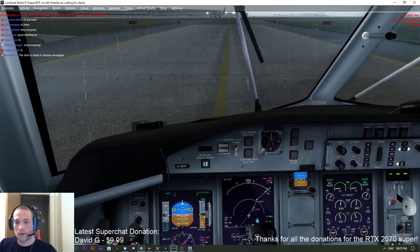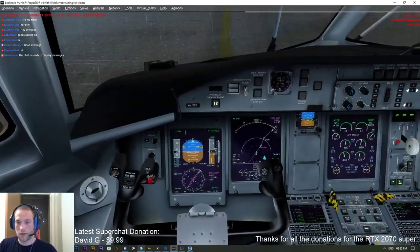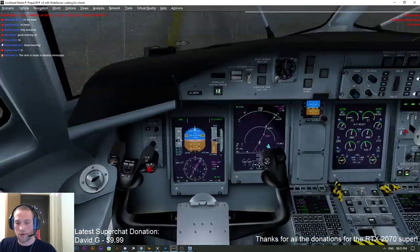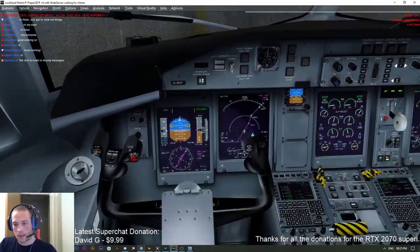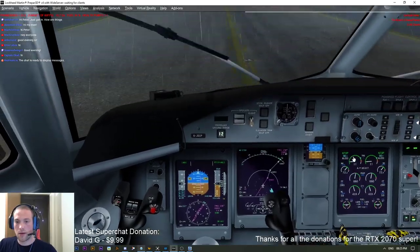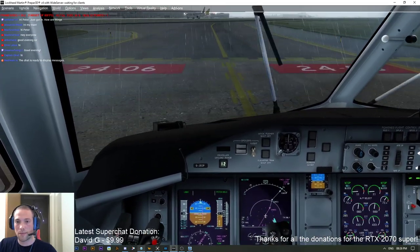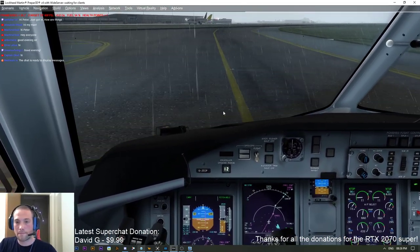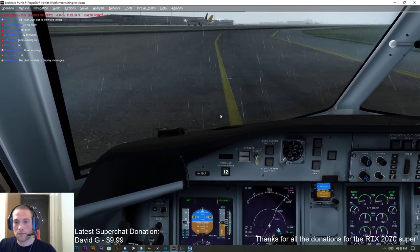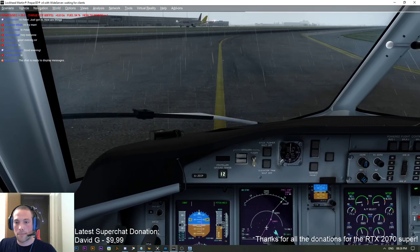Jersey 3 Lima Mike, departure, turn right heading 2-0, climb 5-6-0, stay on this frequency. After departure, turn right heading 220, climb 6,000 feet. Did I get that right for 3 Lima Mike? It's heading 270 facing west. Heading 270 after departure, climb 6,000 feet for 3 Lima Mike. 3 Lima Mike, correct. Runway 24, Sierra 4, cleared for takeoff, winds calm. Cleared for takeoff and remain on frequency, 3 Lima Mike. Okay, so he's given that to me.